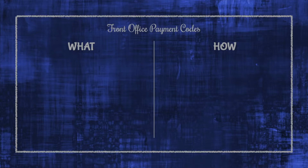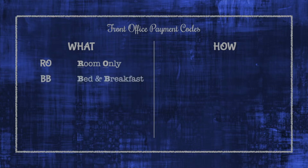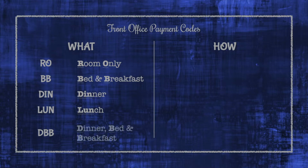So we have RO, which stands for room only, BB, which stands for bed and breakfast, DIN, which stands for dinner, LUN, which stands for lunch, and DBB, which stands for dinner, bed and breakfast. So these 5 codes would be the beginning of your full front office payment code.